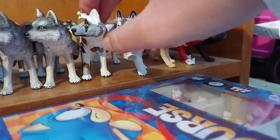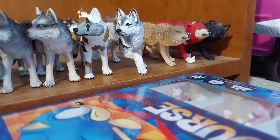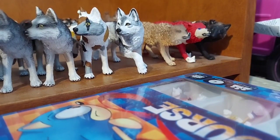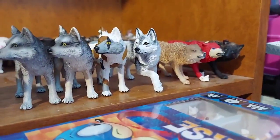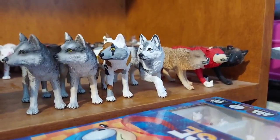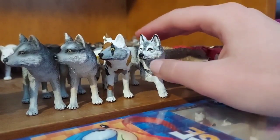Yeah, there's nothing much to say about her, despite her being one of the main characters. Obviously Rise of the Packs explains her. And you can totally see Crystal passing down her little eye mark.